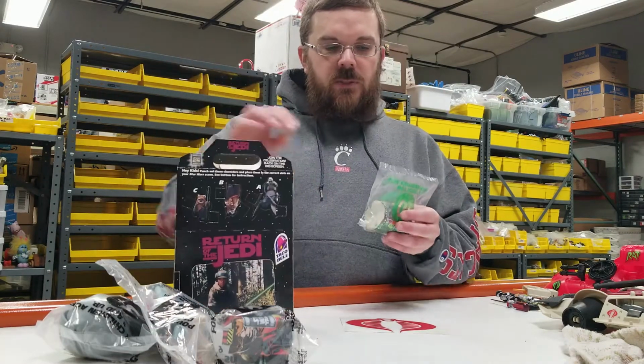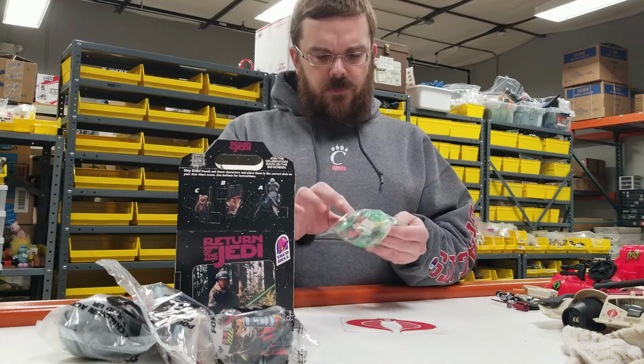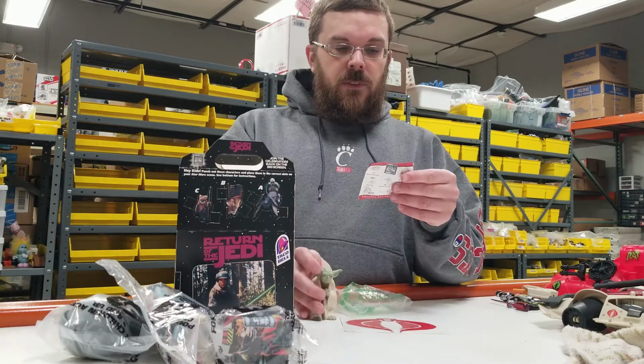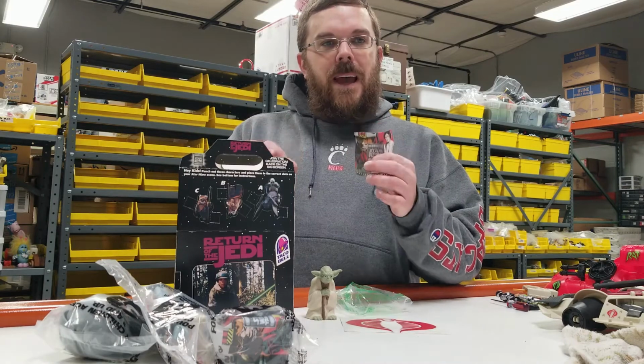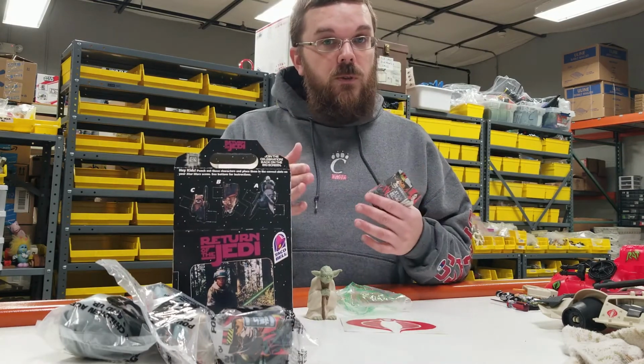So I got my kids' meal here. I ate my bean burrito. I ate my cinnamon crunchies. I don't know what those are called. And I got my Yoda, and it's just a really nice looking figure. So this is obviously when the Star Wars Trilogy Edition came out, when they re-released it in the mid-90s, and it was just huge. That's obviously when Power of the Force 2 came out. You've seen me open some of those figures.